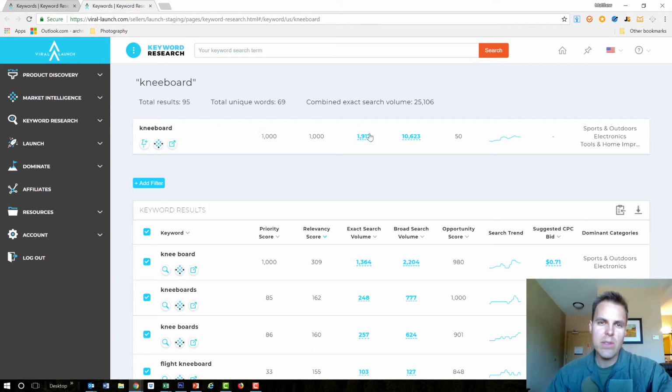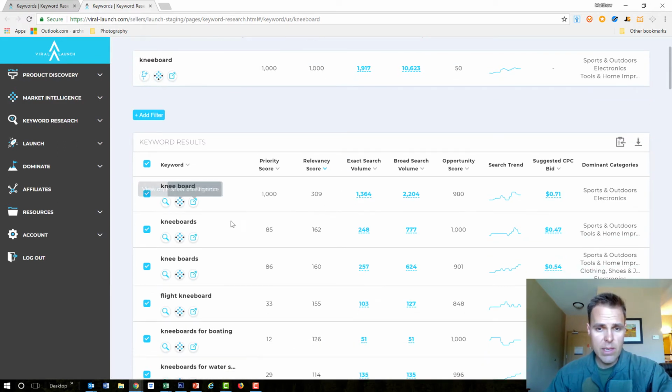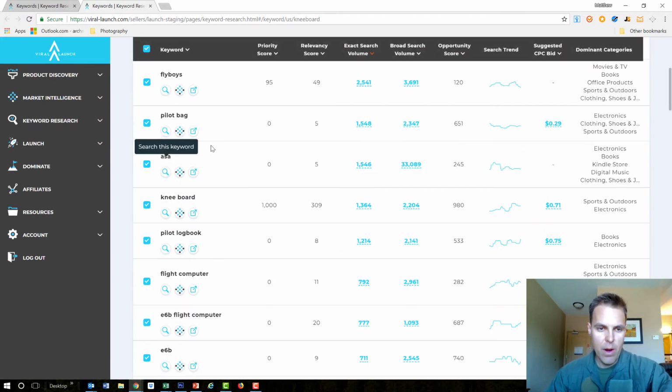So usually 2,000 is kind of my minimum threshold for total search volume for a product. So let's see if we sort by exact search volume, if we have anything better. So we've got aviation headset. So that's getting into electronics. I'd stay away from that. Again, pilot bag. So pretty much we have, looks like knee boards probably our most accurate search term.